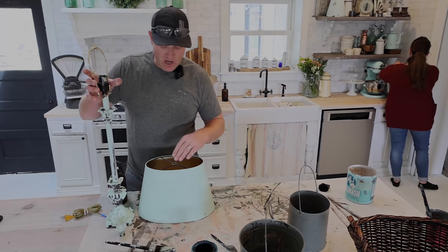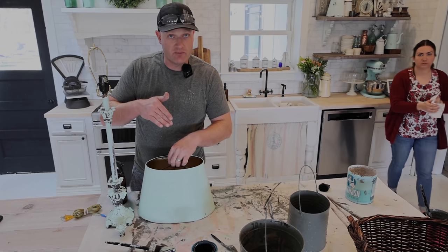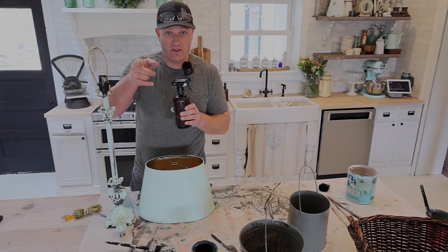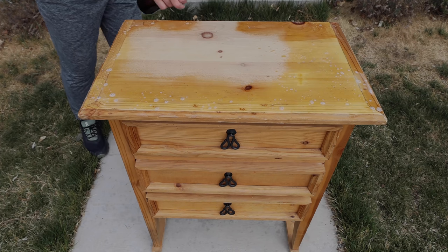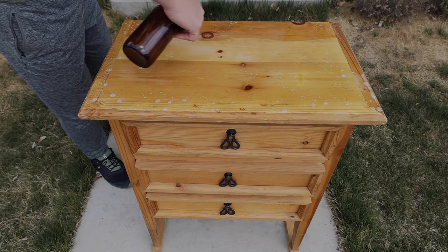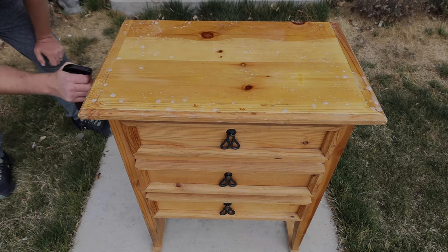I'm gonna let my lamp dry for a minute before I go ahead and put the bohemian blue on there. And while I'm doing that, we're gonna start getting the bleach going on the wood on that side table outside. So this is just regular household bleach. It's 100%. I'm just gonna spray it on this top and we're gonna let it sit in the sun and dry out.